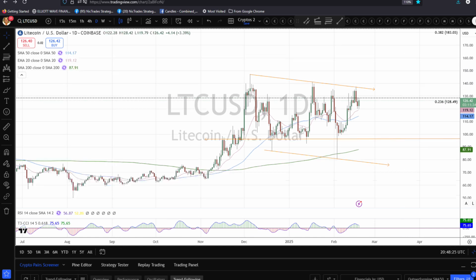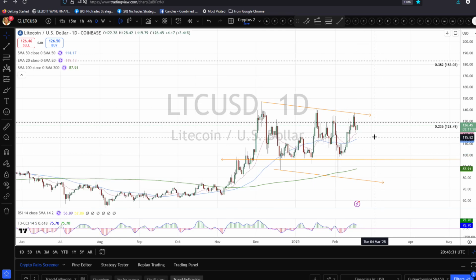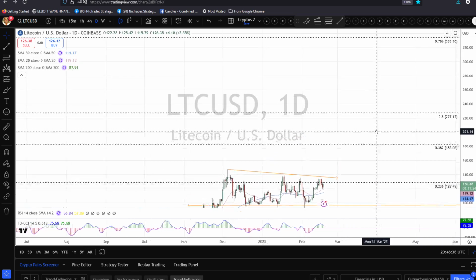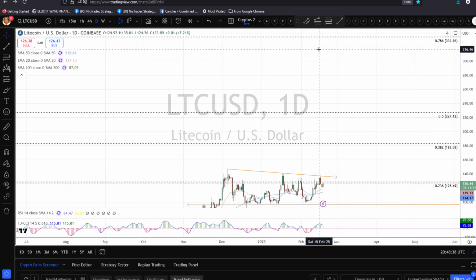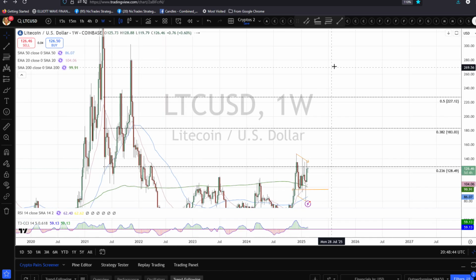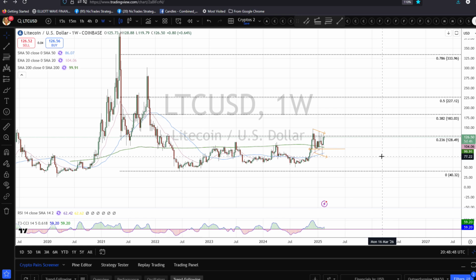So that's what I'm looking for, and holding above 128, I'm going to look for a breakout from this parallel channel. 183 first, 227 next, and I think 333 is not an unreasonable target at all for Litecoin, especially if this ETF gets approved and we see a move higher in the broader crypto market.